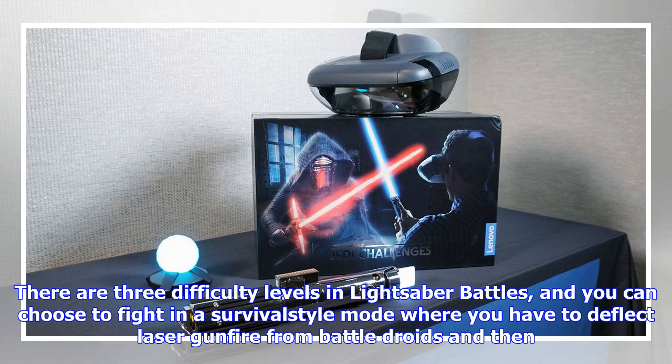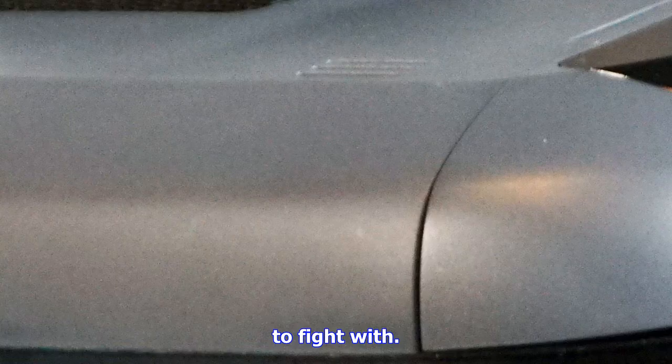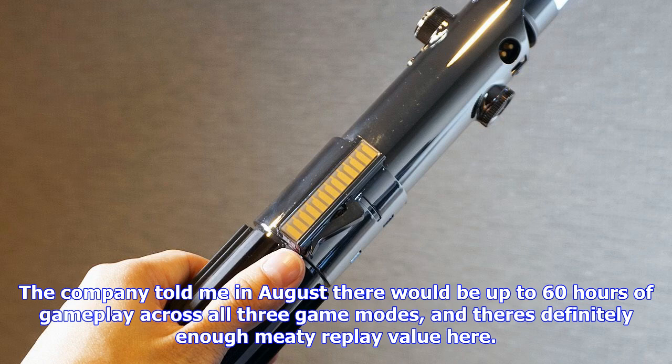There are 3 difficulty levels in lightsaber battles, and you can choose to fight in a survival-style mode where you have to deflect laser gunfire from battle droids and then hack them down with your lightsaber, or you can duel the villains. I counted 6 planets, including favorites like Hoth and Lothal, each with their own different enemies and villains to fight with. I have to say that I'm impressed with how much content and gameplay Lenovo and Disney packed into here. They weren't kidding when they said these weren't mere mini-games. The company told me in August there would be up to 60 hours of gameplay across all 3 game modes, and there's definitely enough meaty replay value here.